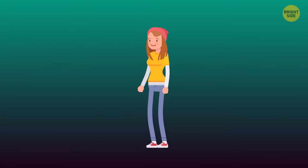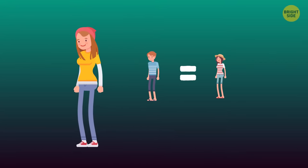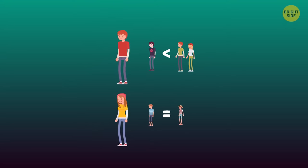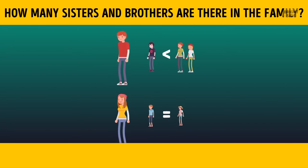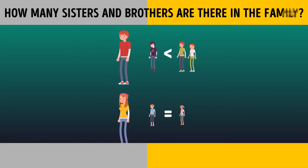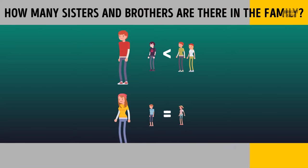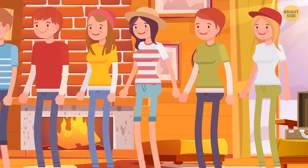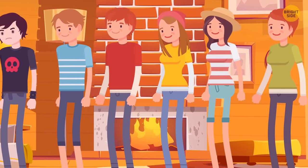A young lady has the same number of brothers and sisters, but each of her brothers has 2 times fewer brothers than sisters. How many sisters and brothers are there in the family? There are 4 girls and 3 guys in the family.